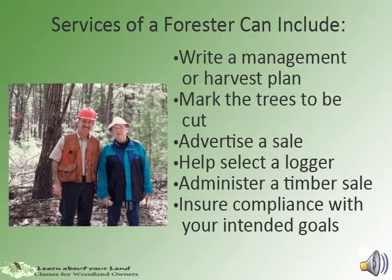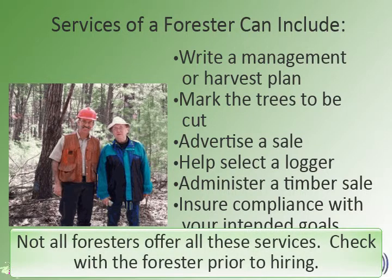Foresters can help you in a variety of ways, and can be involved from the beginning by inventorying your woods and writing a plan, through timber harvest activities of marking trees and monitoring the harvest while the loggers are working. It is up to you to decide which services you want to use and when.